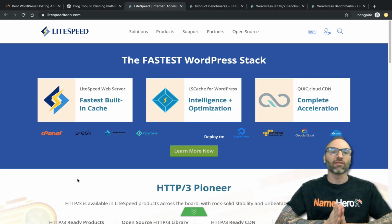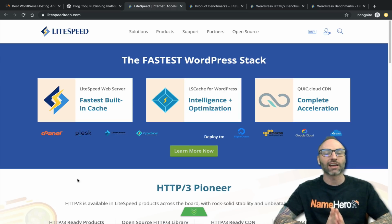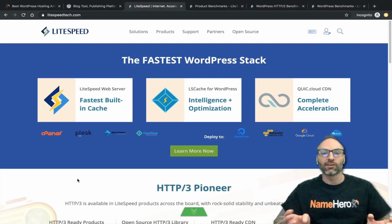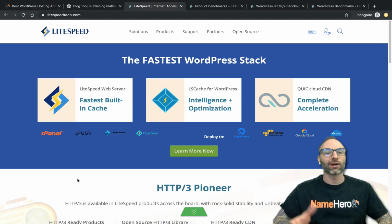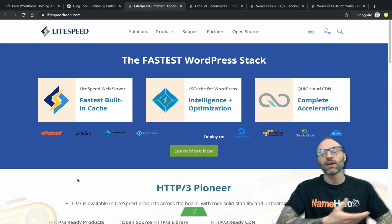So if you're moving over from another web host that doesn't use LiteSpeed, if you're using Apache, everything's going to move over just fine. So, really, there's no extra configuration on your part. There's nothing extra you have to learn. It's just a piece of software. It drops in place of Apache, free, and then it just works.